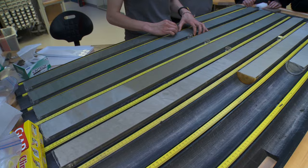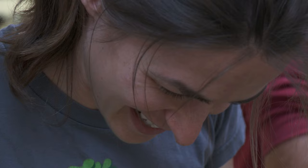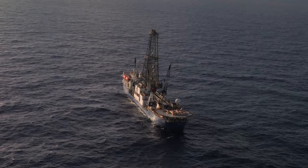To collect sediments from the distant past, the scientists need a precision tool, or even better, a high-tech time machine. And this is exactly what the JOIDES Resolution is equipped to provide. If you take the JR, the boat itself, and you add to it all the scientists and the technicians that are on board, you can think of the JR as a true time machine.